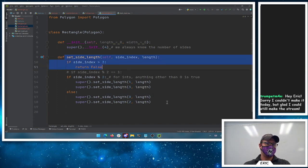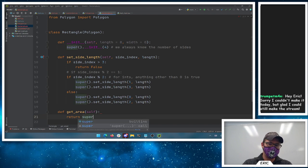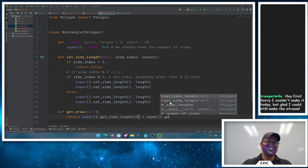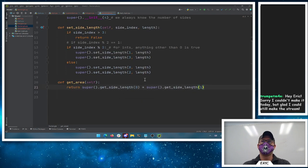Okay, so we can set side length. Now the other thing we can do, other specialized behavior, we've added additional behavior here. I can get an area out. I know what my area is for a rectangle. I'm going to return super.getSideLength of 0 times super.getSideLength of 1. Length times width. That's your area. But I don't have that method myself. So I'm going to ask my superclass for it.